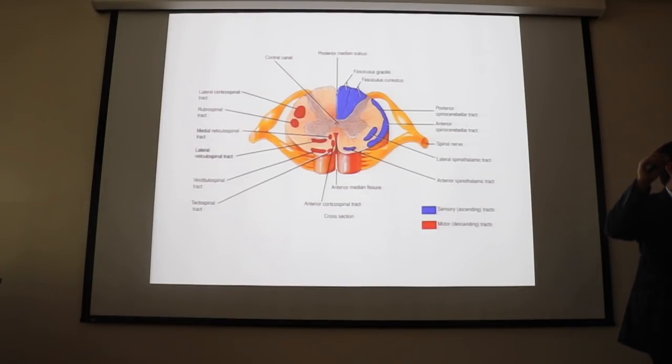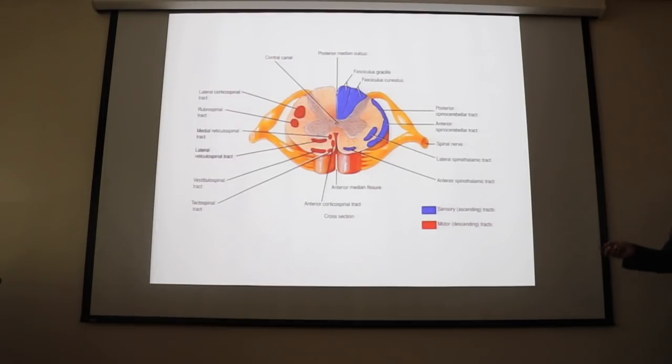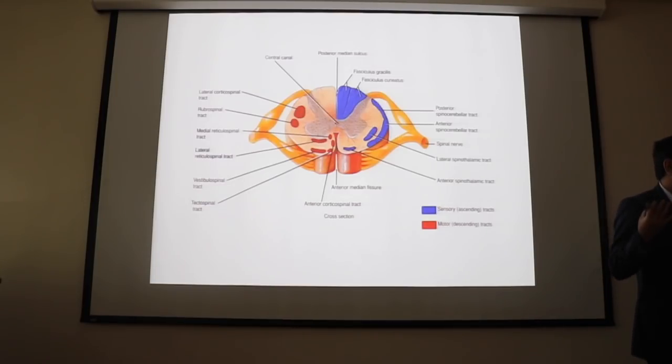It comes from the red nucleus in the midbrain. That's why it is called rubrospinal. Then you have the reticulospinal in the anterior white column, and you have the vestibulospinal in the anterior white column. So you have vestibulospinal, reticulospinal, and tectospinal tracts which are present in the anterior white column. These are all extrapyramidal pathways.